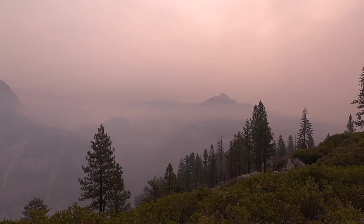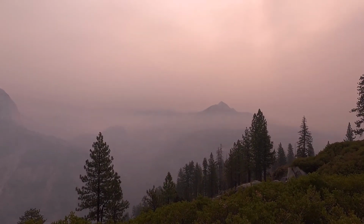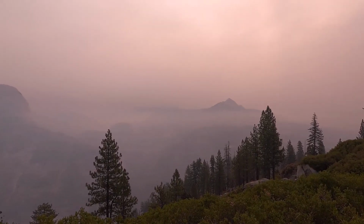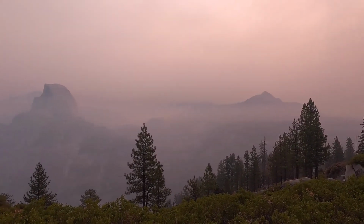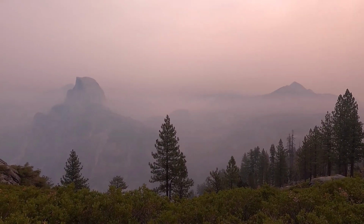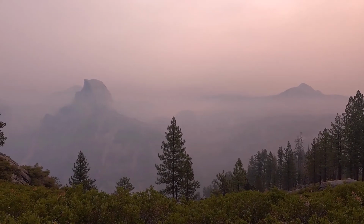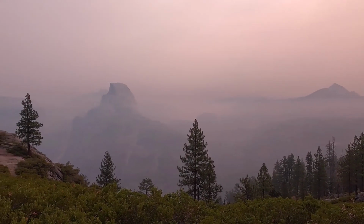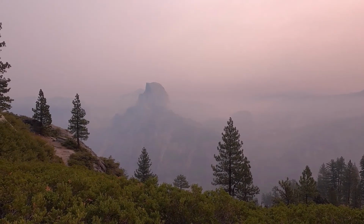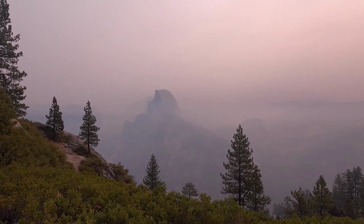So that pointy mountain on the right is Mount Starr King, they call it. That's 9,092 feet high, a little taller than Half Dome. And you may see a little blob to the right of the tree in the center. That's Liberty Cap. That's over 7,000 feet. And then we have Half Dome here, of course. And that's 8,842 feet high.